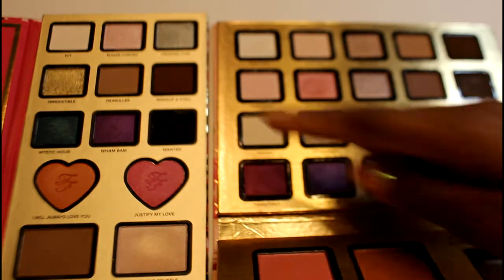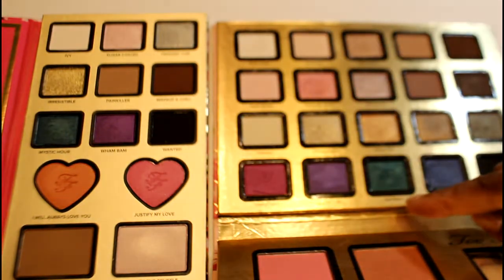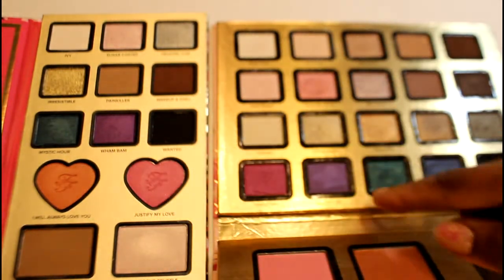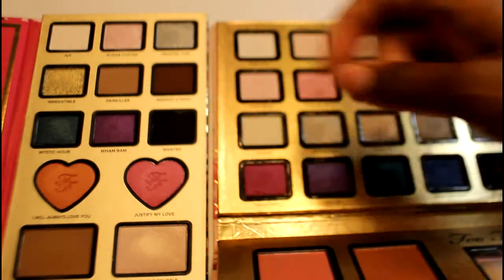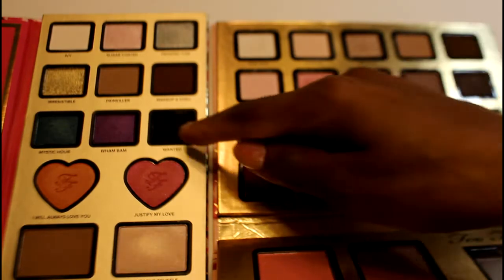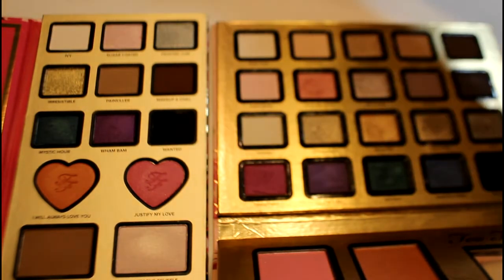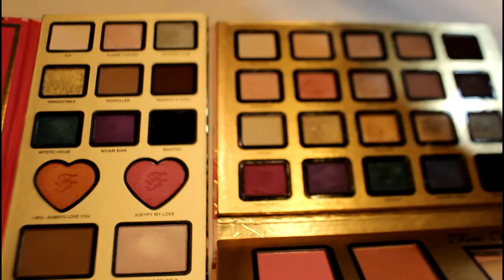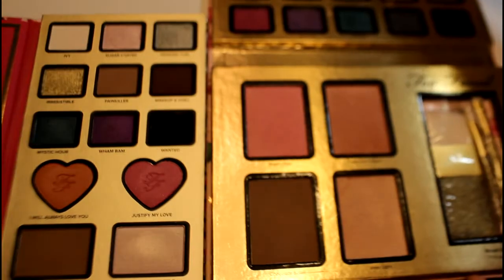Makeup and Chill, I'll say that's also a unique one. Mystic Hour looks like Too Glam. Wham Bam looks slightly like Live It Up, but Wham Bam I think is more intense. And there is not a Wanted. So I would say there are 1, 2, 3, 4, 5 semi-dupes in this palette.